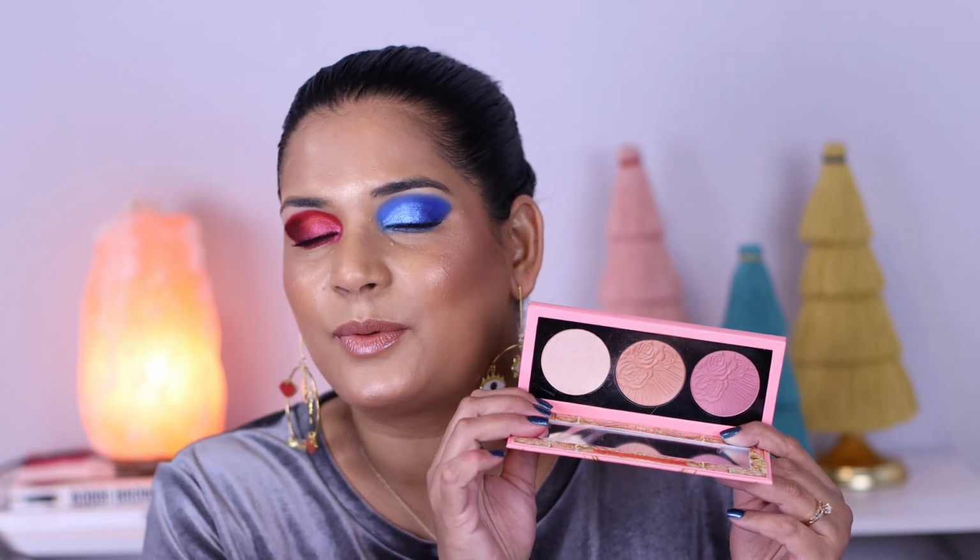As far as the rest of the stuff on my face, I am wearing a new palette that I picked up. So I did grab the Pat McGrath. This is the Divine Blush and Glow Trio in Galactic Sun. This is one of her holiday palettes. I actually grabbed the kit, and they only sent me this one. I bought both of them, so I did email customer service. I think it's going to take me a while to hear back from them though, because I'm sure they're wildly busy, but this is what this one looks like.